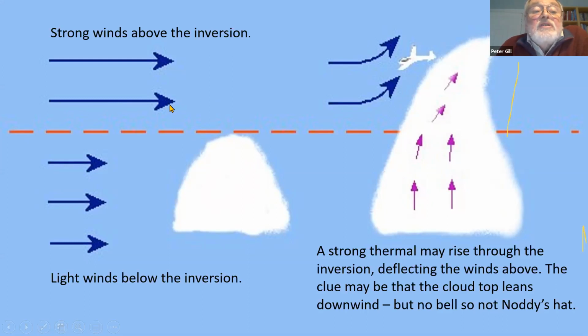Very often, the inversion will also mark a change in the wind strength and direction. So in this case, we're showing a strong wind above, light wind below. So this mass of air moving up is obviously moving at the lower speed and takes time to change. The air moving in this area, which is stable, smooth air, will either go round the cloud or have to rise above it. You're actually hill soaring, a mobile hill.